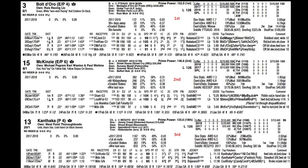All right, today we're going to recap Saturday's three major Kentucky Derby prep races: the San Felipe at Santa Anita, the Gotham at Aqueduct, and the Tampa Bay Derby at Tampa Bay Downs. We start with the San Felipe.